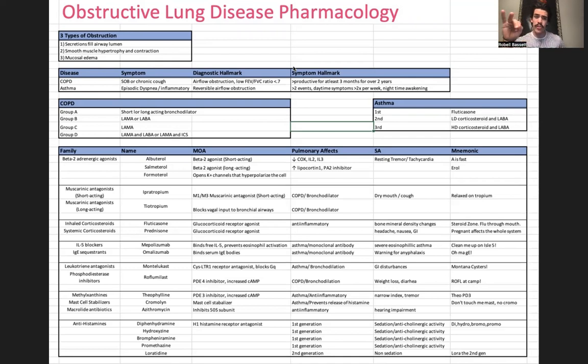The second way to get obstruction is asthma. We all know someone who has asthma. Grab the albuterol, hit the inhaler. It's everywhere. It's pervasive. The big symptom hallmark for asthma is episodic dyspnea. So you're having these sudden onsets of shortness of breath where you can't breathe. It's an inflammatory process. The way that we distinguish this from COPD is that it is reversible. You will take a bronchodilator and we will see a marked response.